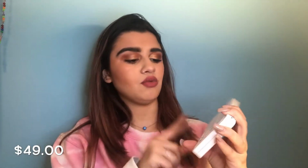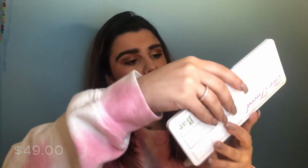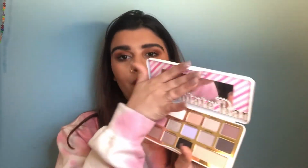This is the Too Faced White Chocolate Bar. And once you open it, it does come with a mirror, and it smells literally like white chocolate. Just my preference for the Just Peachy palette mattes and this white one, their smells are really, how do you say it, a lot to take in. So if you are very sensitive to smells, then I don't recommend this to you, because they are kind of strong.